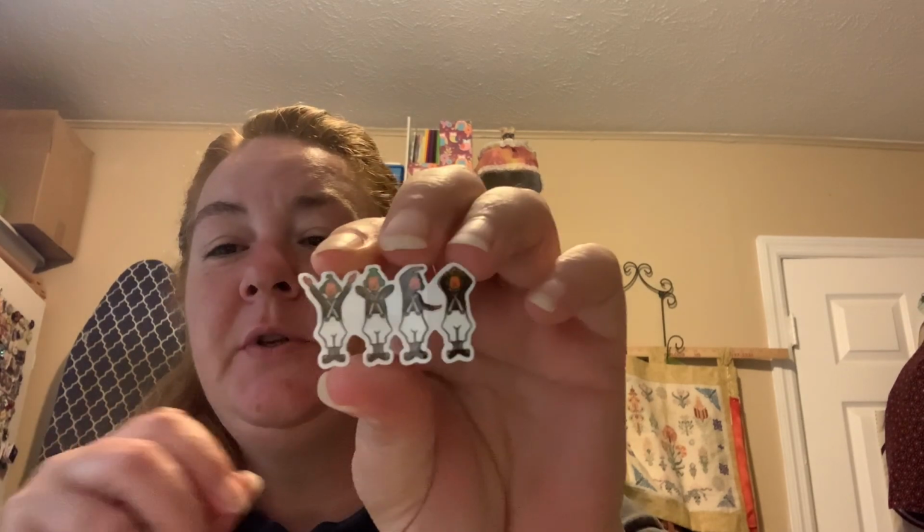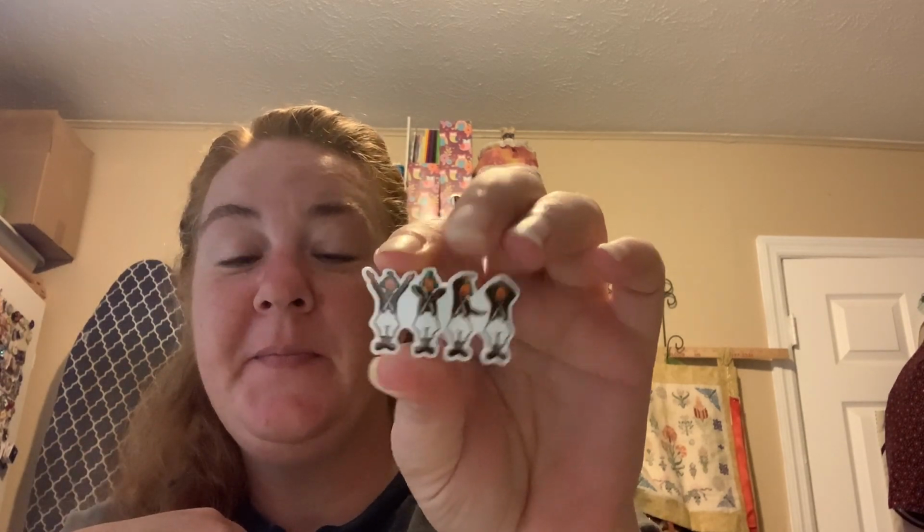I have a little bit of plans. I also have new needle minders in the shop. I'll show those real quick because they're on top. I got a sea turtle. I've got the Oompa Loompas doing YMCA.